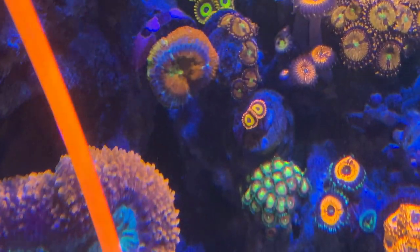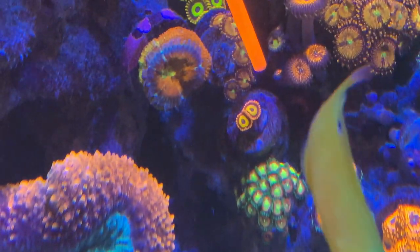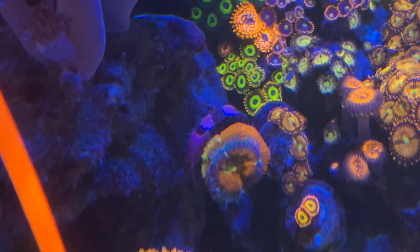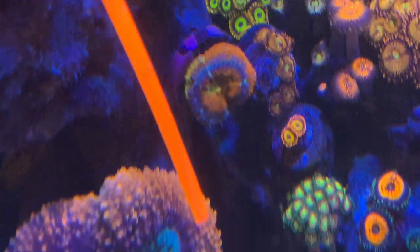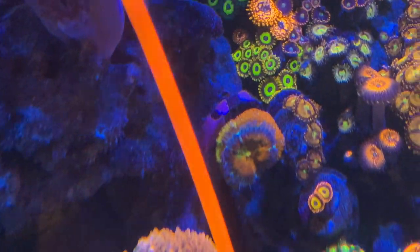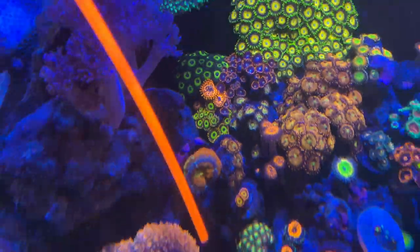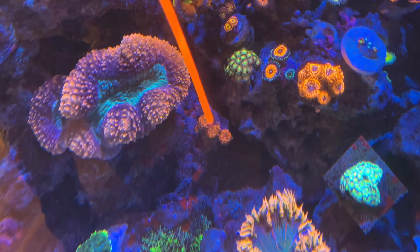Hold on, what is that? Those are orange... Oh, those oxides. Orange oxides? I didn't know you had those. Yeah, those are orange oxides. Oh, and the ones up there are Fruit Loops. Yep, we got some Fruit Loops there. I thought those were Fruit Loops until I saw the difference. Again, one of the most underrated zoas. They grow really great. They give you a great pop of color. They're super hardy, guys. And then, like I said, we have the Nightmares down here.